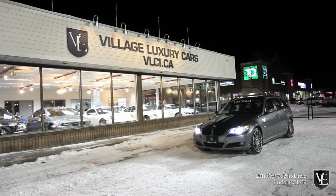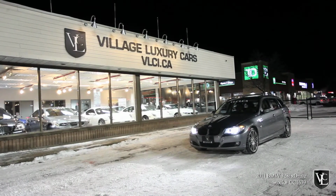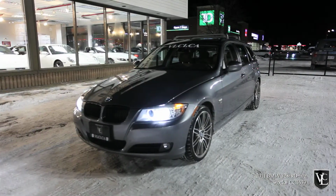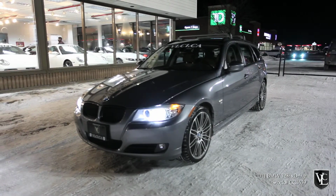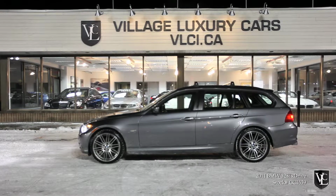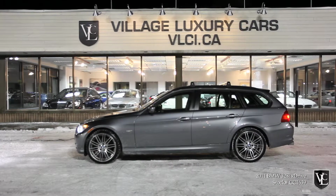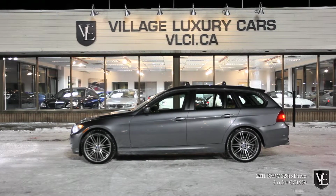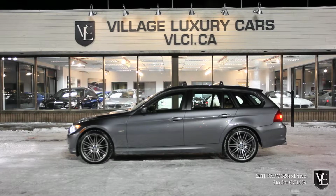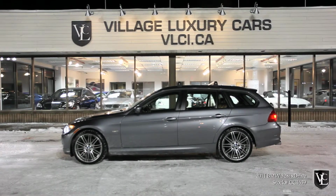Village Luxury Cars presents this beautiful space gray metallic on chestnut brown leather 2011 BMW 328i xDrive Touring. Powered by a naturally aspirated 3.0-liter inline six-cylinder engine, the 328i houses 230 horsepower and 200 pound-feet of torque. Power is sent through a 7-speed shiftable automatic transmission to all four wheels, BMW's xDrive all-wheel drive system.